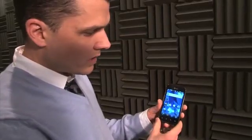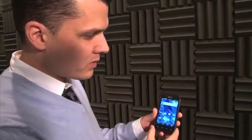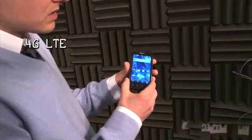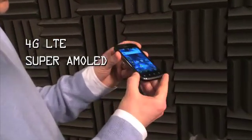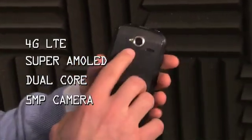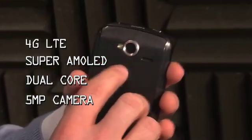So how much smartphone can you really get for just 50 bucks? The Pantech Burst from AT&T proves that you get quite a lot. This is a very pleasantly surprising smartphone that we just reviewed. And what we love about it is that you get 4G LTE speeds, a bright and very crisp display with great viewing angles with the Super AMOLED display, a dual-core processor, and a 5-megapixel camera for just $49.